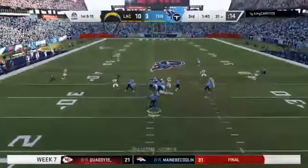Cam fakes the give and keeps it. He finds Corey Davis, and he slips up past the 45 before being tackled. Give him 16 yards there, a Tennessee first down. You can see the time and effort and thought that they put into their passing game because it was evident right there. It looks like a simple pitch and catch, but you and I both know that they have planned for this and worked hard to make it happen.